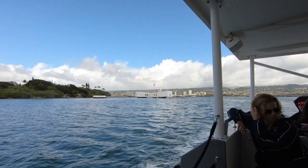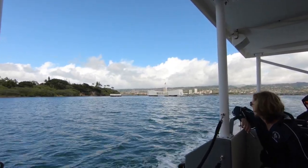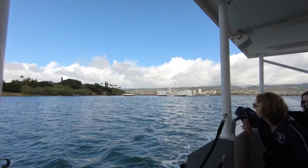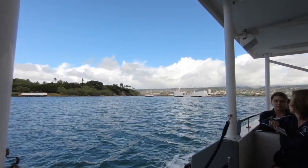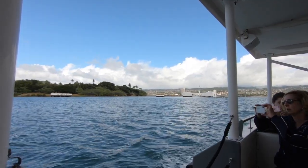Over 900 men remain entombed on the Arizona today. The loss of life on the Arizona accounts for approximately half of all the lives lost during the attack. This includes every member of the heralded USS Arizona Band, 23 sets of brothers, and even a father and his son.